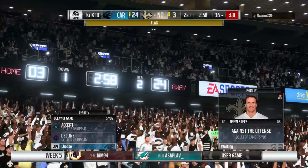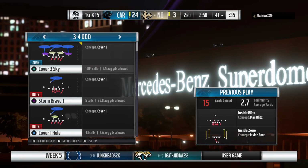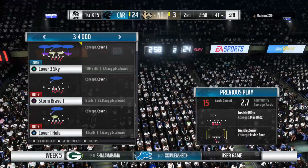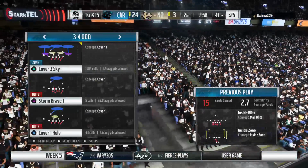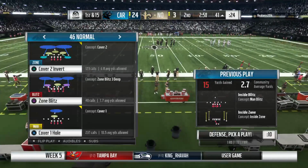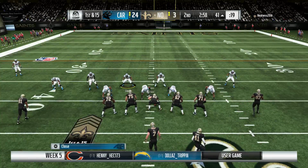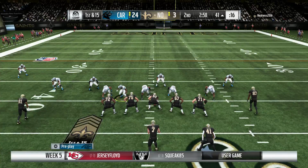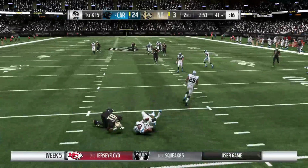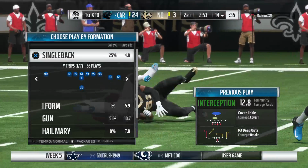Boy, and now they can't even get a play off. So that'll back them up 5. The delay of game backs him up 5, 1st and 15. Here we go now. Blue line. Now a play fake here on 1st down. He's going to wind up in it. Into double coverage, and it's intercepted. Picked off at the 14. And a big turnover there as his guys will get the football back.